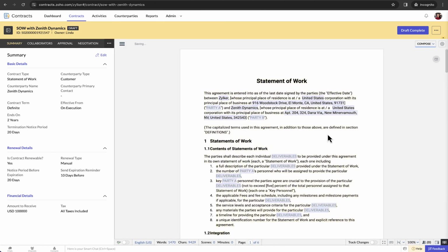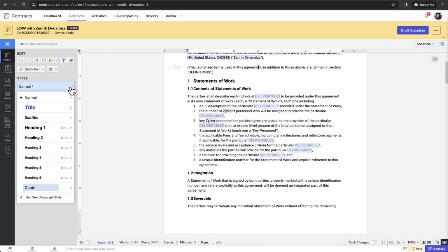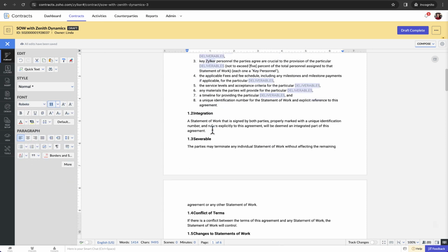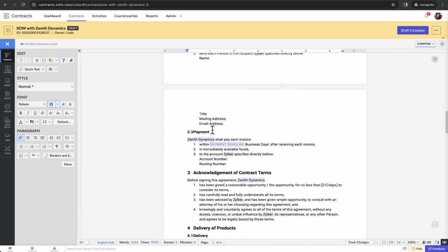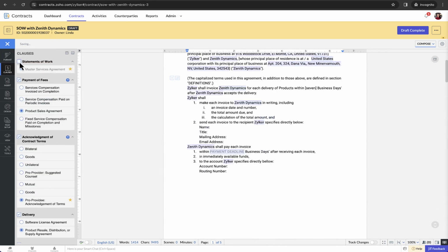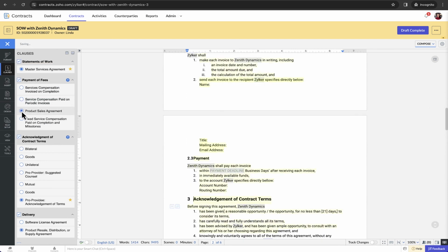The contract editor in Zoho is easy to use and includes powerful formatting tools. You can customize fields, remove or update clauses, and even switch between different language options. If you're working with a team, you can co-author contracts in real time and leave comments that are visible only to selected people. Once your draft is ready, just mark it as complete and send it for approval. Admins can set up either sequential or parallel approval workflows, and each step in the process is tracked with timestamps so you always know where things stand.